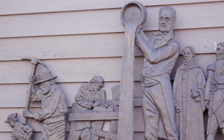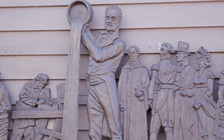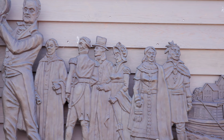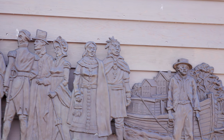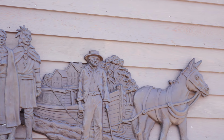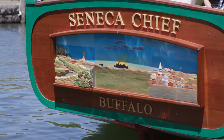It's been an education to work with this whole project, especially when it comes to the name. When we first started, we were questioning whether we should even name the boat Seneca Chief. With times being what they are, why would they name this boat? We wanted to find out. We wanted to see if there was some history out there that said why this boat was named Seneca Chief.